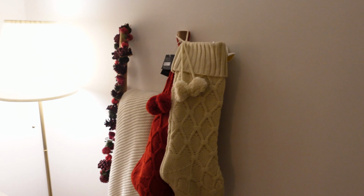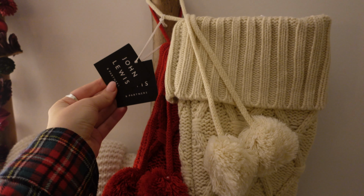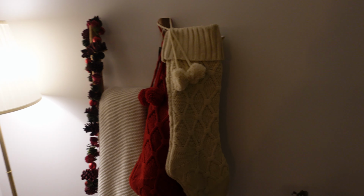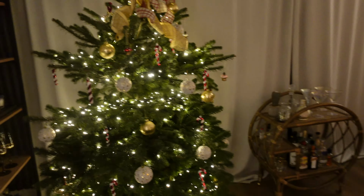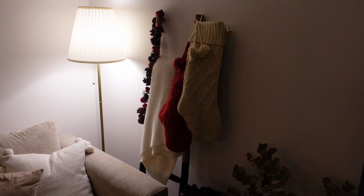I've just popped up our stockings, so I've hung these here. These stockings are actually brand new from John Lewis, so I haven't even taken the labels off yet. I've literally just hung them up there. I think I'll probably leave them there. I'd love to hang them somewhere near the tree. I could probably hang them off of the bar, but I think they're kind of cute here.